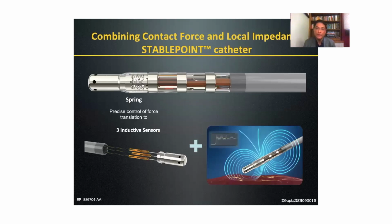However, with the advent of the STABLEPOINT catheter, you don't have to choose between these two anymore. So you can get both the information in one catheter itself. And how important is that to give you a quality RF PVI lesion set? So we'll have a look at that.